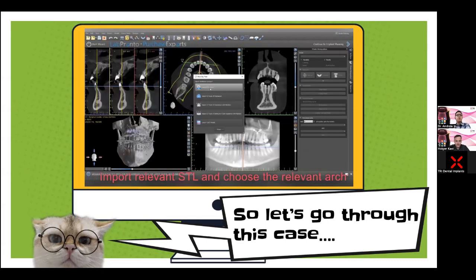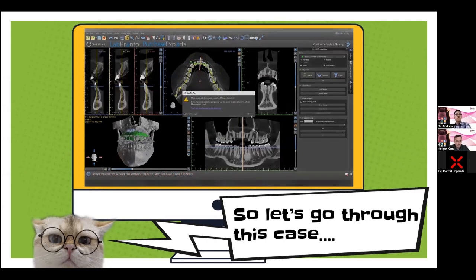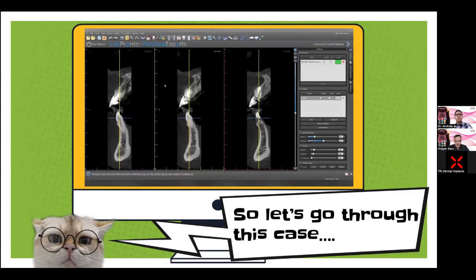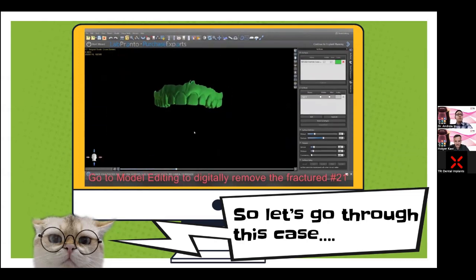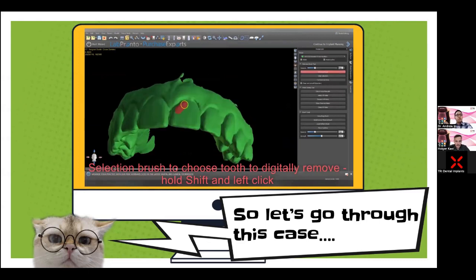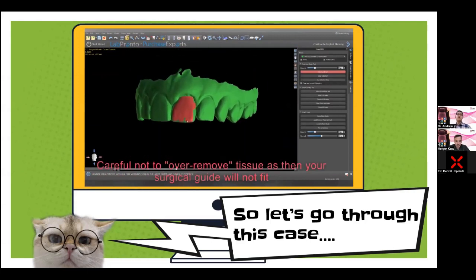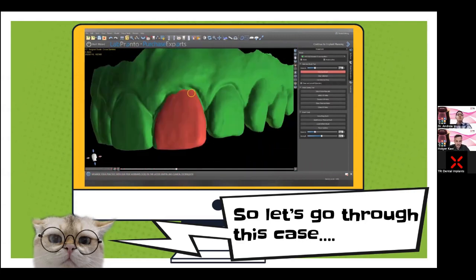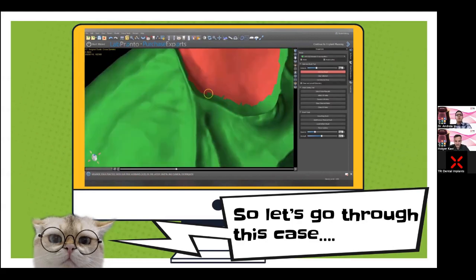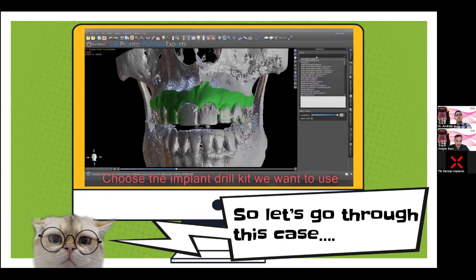Cool. So I'm using Blue Sky Plan in this case, not Excel Plan. A bit more of an affordable option, but here I'm merging the two data sets together. I mean, the software really does quite a good job already. So it's an immediate case. In order for us to actually create a guide, we actually have to digitally remove the tooth, which is basically what I'm doing here. I'm just sculpting the area that we want to remove from the model with a little brush. And then that's basically what it looks like.